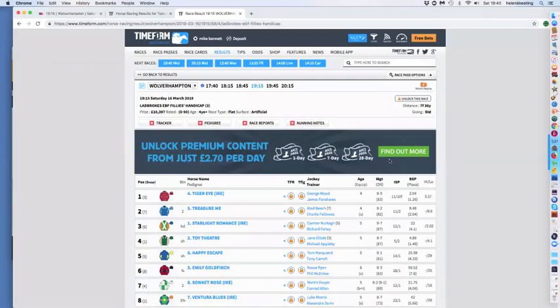So here we are off the race, and we're looking at Timeform, which can give you all the results. The other thing that Timeform does, which is very, very good, is to give you the high and low in running. We can see that Emily Goldfinch gave us a Betfair starting price, BSP, of 59.52, and traded in running at pretty much half that price.